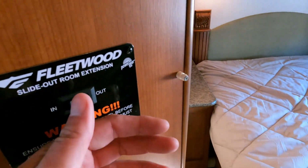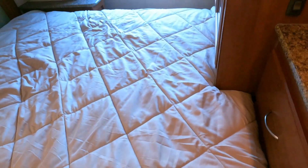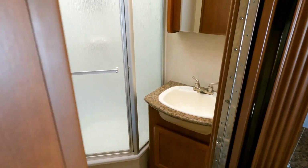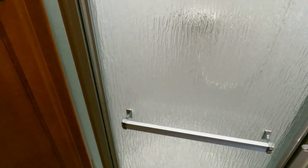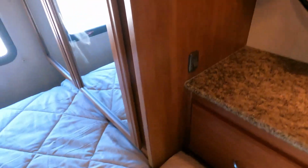And this is your second slide out switch right here. Same thing, bring it all the way in. And you do lose access to some of your storage right at the bottom, but you still can lay down, take a nap, access to your shower. And also, guys, make sure your shower door is latched, because this is a glass shower door. You don't want that to come open and break. Make sure all your doors are latched, all that good stuff too. TV secured. So we're good to go for the test drive, except throw that remote right there on the bed. There we go.